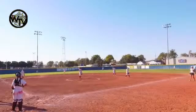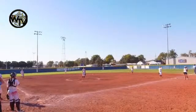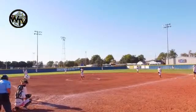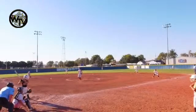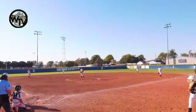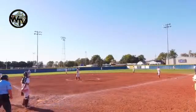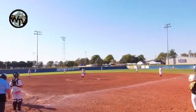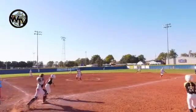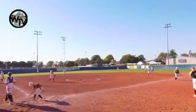Now Kara Gilchrist up to bat, trying to follow up with the same success. And that's going to be a strike. So 0-1 count. Score is 6-0, 2 outs. And that's going to be a ball. So 1-1 count, 2 outs. It's going to be a pop-up to the second baseman, and that will do it for the inning.